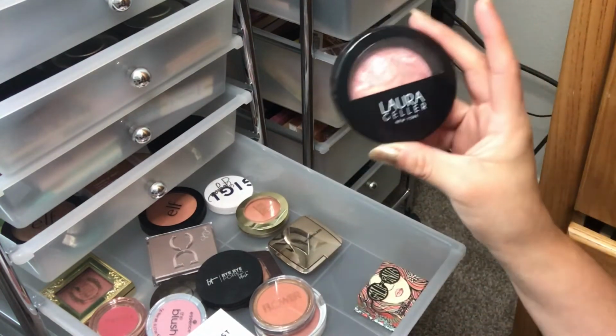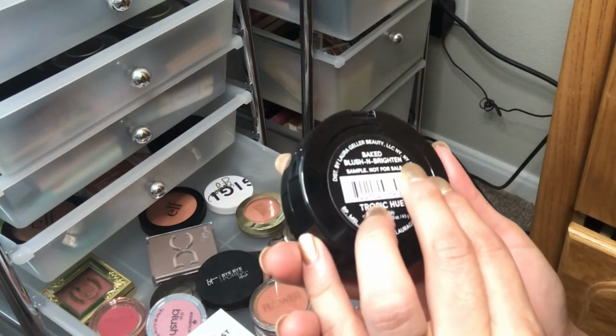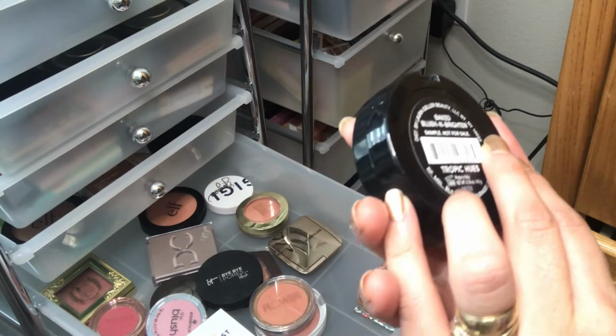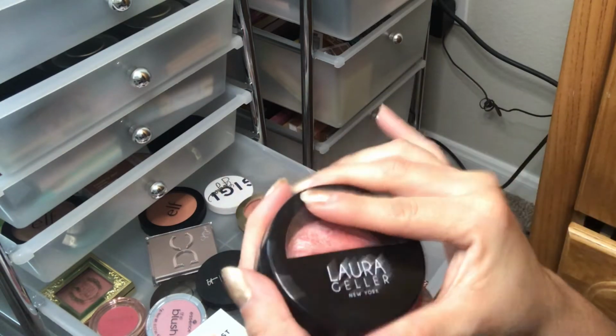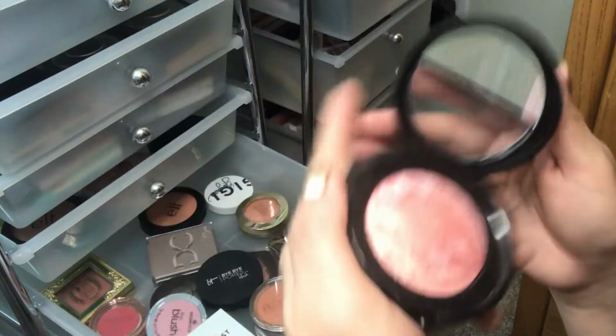So next I had this one from Laura Geller. This is the Baked Blush in Brightening. I think that's the shade. I don't know, but this is how it looks like. It's really stunning, a baked blush.